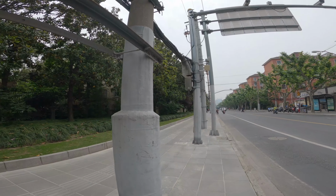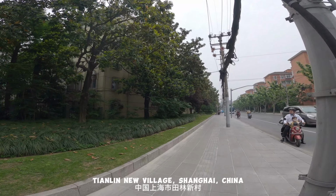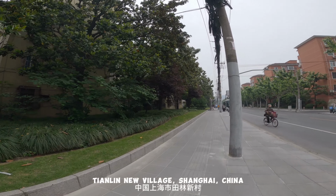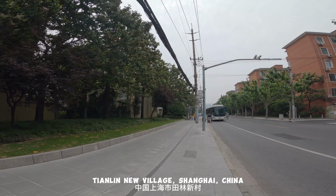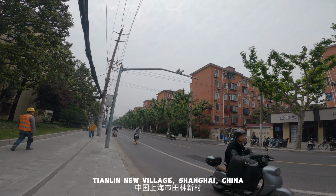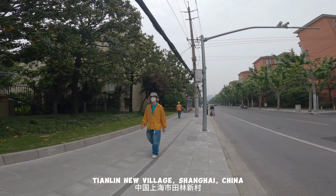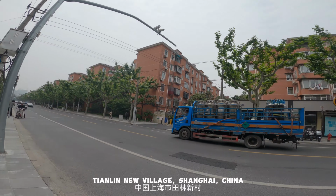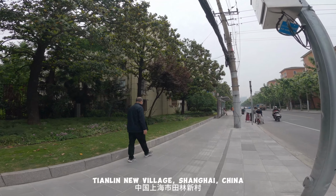This district is called the Tianlin新村, so it literally means the new Tianlin Village. Back in the 80s, a lot of workers in the factory were assigned to these so-called new villages. But if you have a look at this relatively red building, these are the older buildings actually, but they painted recently, or they maintain it every 5 years or something.